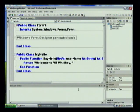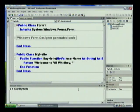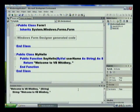So I'm in the design time environment. I'm going to go down to my immediate window. Let's say O equals new my hello. All right. Then we'll say print O dot say hello. Pass in my name. And we see that, yep, okay, well, I got a string back. Welcome to Whidbey.